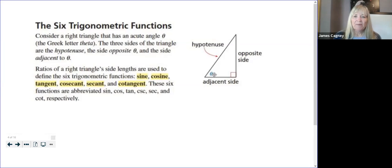So if I'm coming from this angle, I want to know which is the hypotenuse, what side is opposite my angle, and which one is adjacent. So the opposite and adjacent are never hypotenuses. It's either the leg that is touching. If I'm touching, I'm adjacent. If I'm not touching, I am the opposite side.